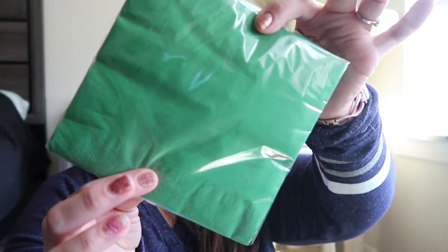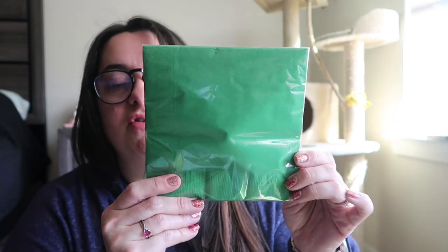So I got that for the fridge up here, and then I got just some plain green party lunch napkins. This is going to be for the kids' St. Patrick's Day lunches all week, and then we're down to the very last bag. So this feels heavy because, oh yeah, that's right, that's what's in here. This is super exciting.